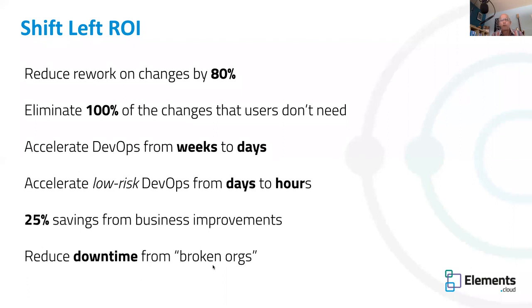The other thing we've discovered is that you can accelerate your DevOps from weeks to days. So what that means is if you have a better understanding about what the risk of a user story is, you can decide whether it needs to go through the highly development test, integration test, so a very hands-on and expensive process. If you could somehow identify those user stories which were lower risk, maybe you could put them through a more expedited process, which means you could get them out in days. Or if they're really low risk, maybe you could accelerate some of those changes and get them down into hours.